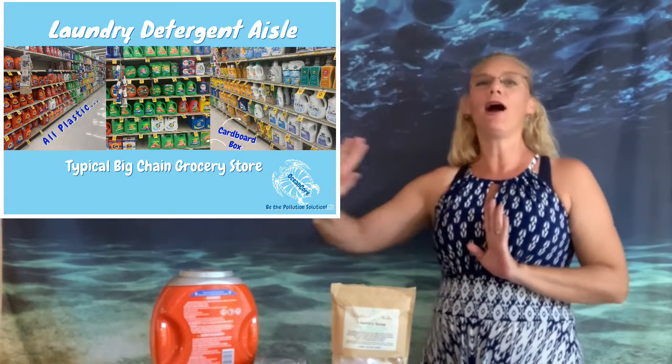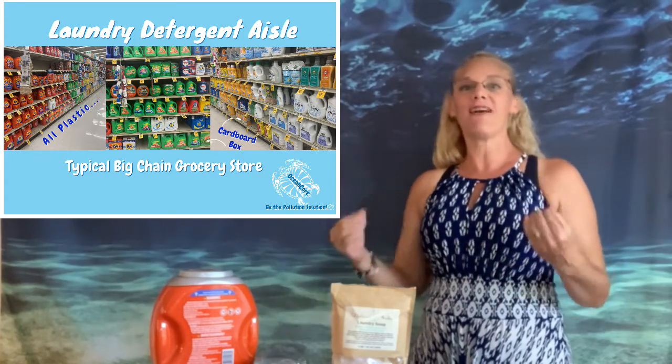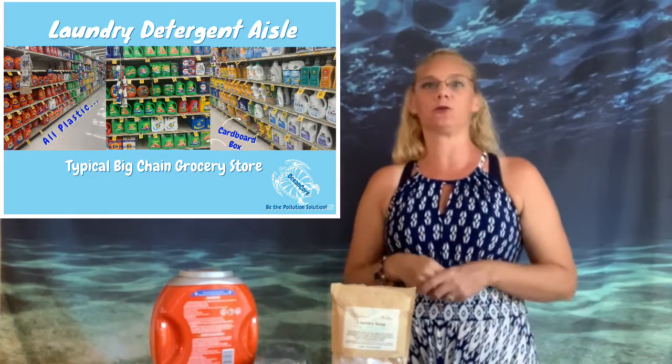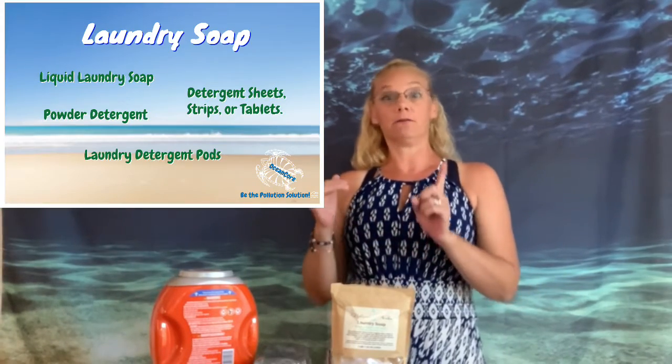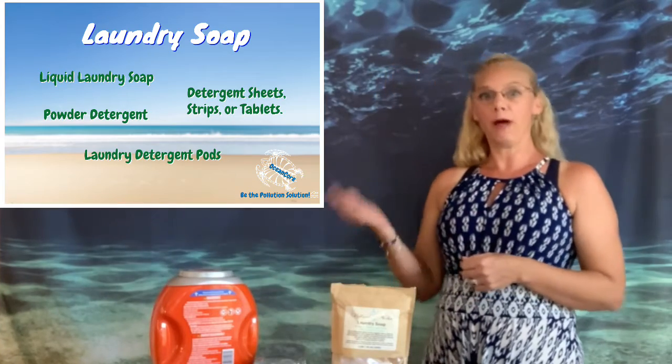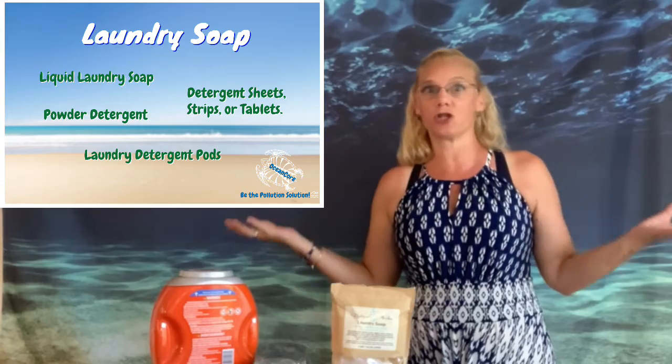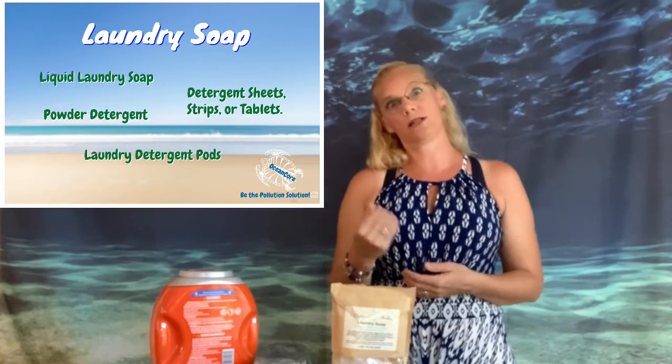An entire aisle of plastic. Almost every container for every product is plastic. That's the obvious plastic pollution. There's hidden pollution too, and I'll show you the secret spot in a minute. Now, the laundry aisle is pretty long and full, so let's identify our detergents. We've got liquid laundry soap, powder detergent, laundry detergent pods, detergent sheets, strips, or tablets.